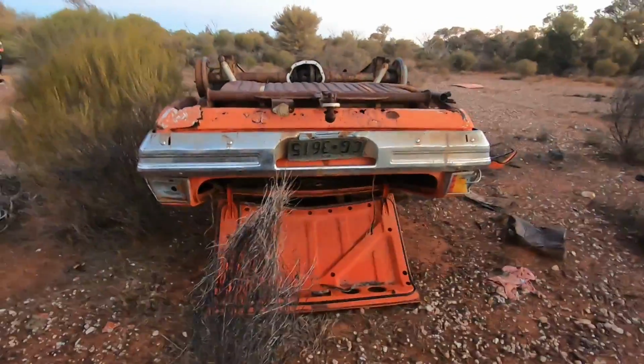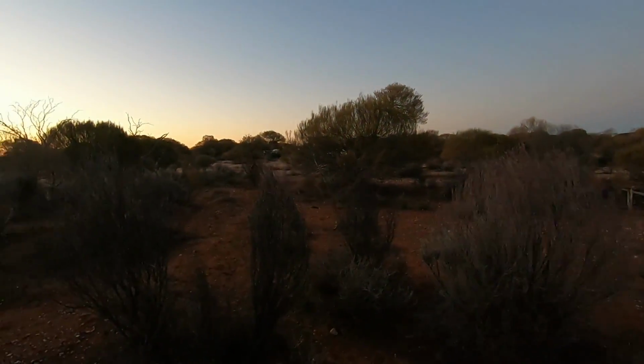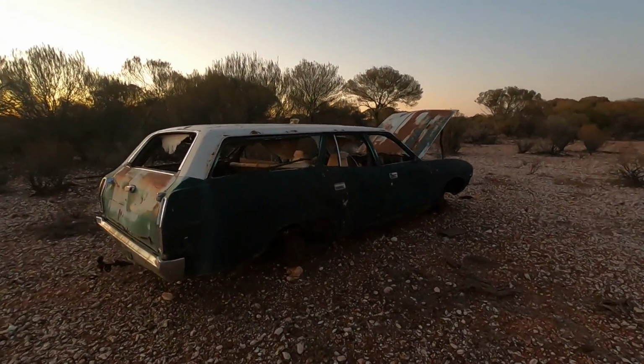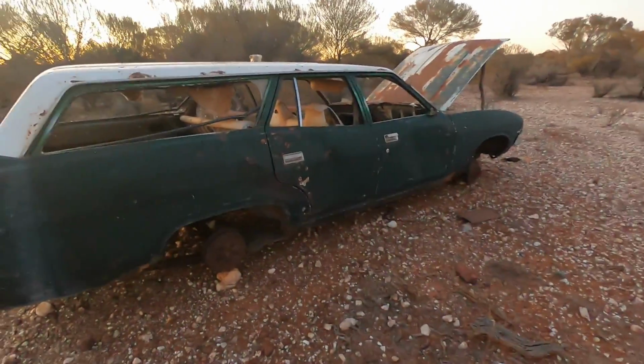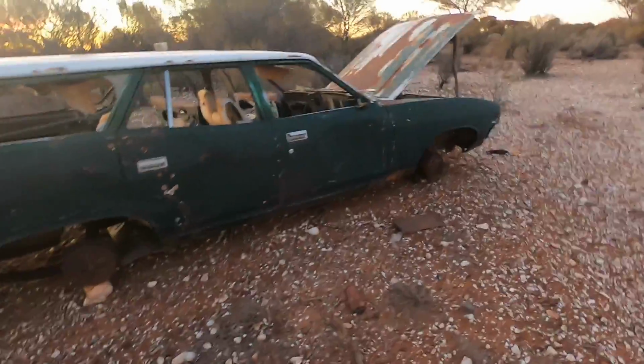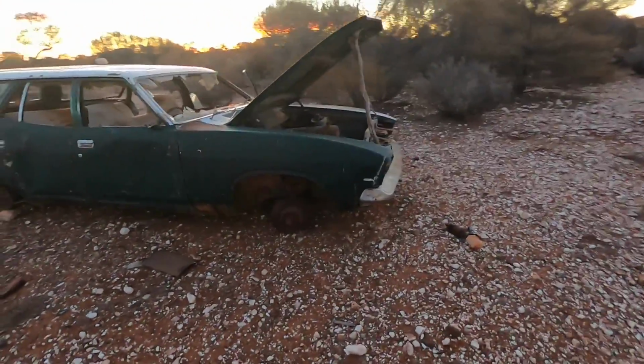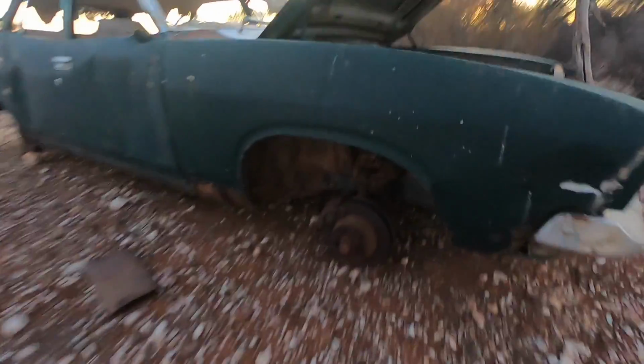Still got your license plate there. Anyway, if we carry on this way, we've got an XB Falcon. So from Holden to Ford, a bit of a repainted green XB Falcon station wagon. This thing's fairly complete as well. The front suspension's all still in there.